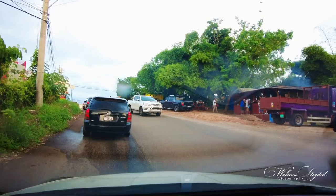A truck in the middle of the road here. Let's see what happened. Seems like it's broken. Back pain on this road, pay attention to the potholes, and always pay attention. Oh, yeah. Back pain.